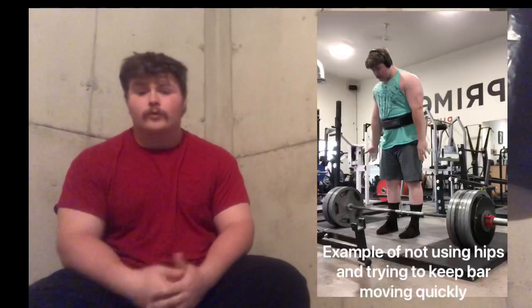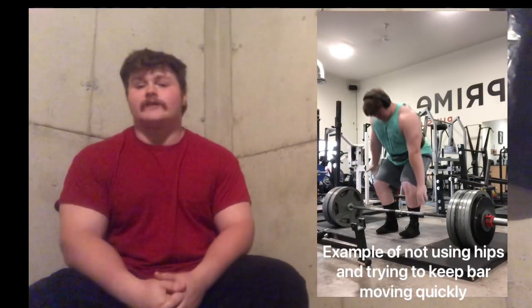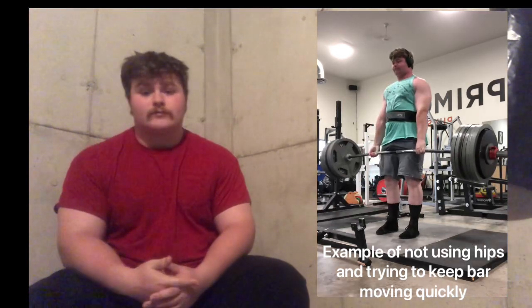And then on the deadlift, just continue building up my hamstrings and try to utilize my hips more. I'll sometimes let the weight pull me forward a little bit, just to get it moving quick. So using my hips more, getting a stronger upper back, and building up my hamstrings again to where they should be, I think will be a really big one for me.